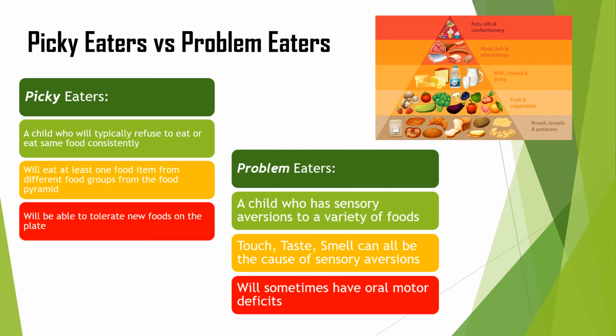Now, on this slide, we'll be talking a little bit about the difference between picky eaters versus problem eaters. Picky eaters are kiddos who typically refuse to eat or eat the same food consistently. They always want to eat chicken nuggets, right? They will at least probably eat one food item from different food groups and from the food pyramid here on the top right corner. They will also be able to at least tolerate those new foods on their plate.